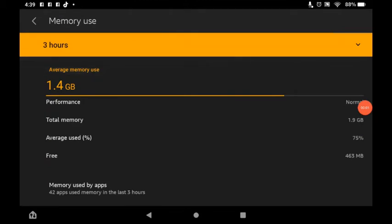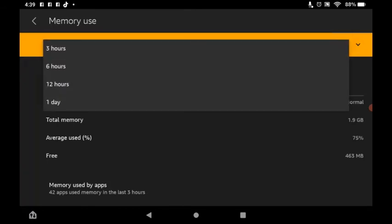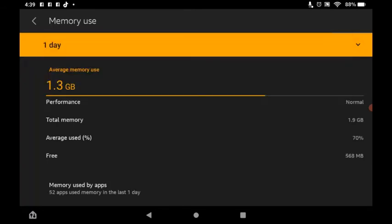There's no native task manager that I know of, but on average it uses 1.4 gigs over the last 3 hours. I haven't used it that much. At least I used it the past day. I don't know how much.